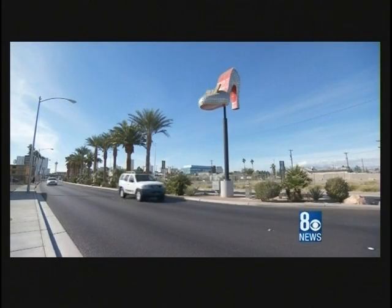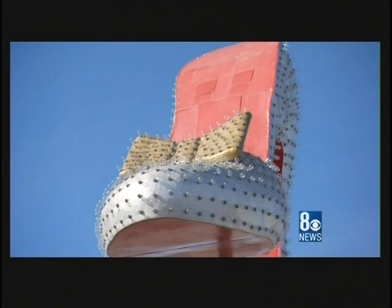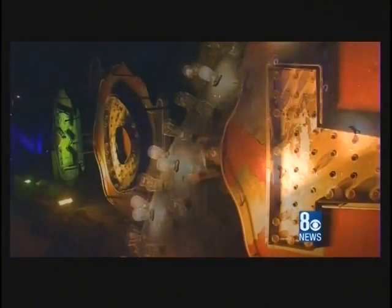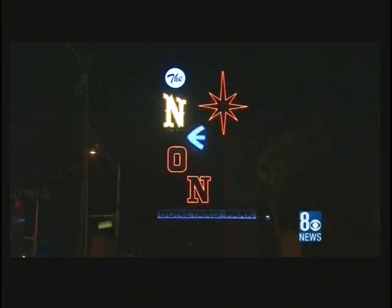It's repositioned, restored, and ready to make a comeback in downtown Las Vegas. The Silver Slipper is the shining beacon drawing people to the newly opened Neon Museum. And tonight, we'll take you inside the landmark, paying tribute to the evolution of this city we call home.